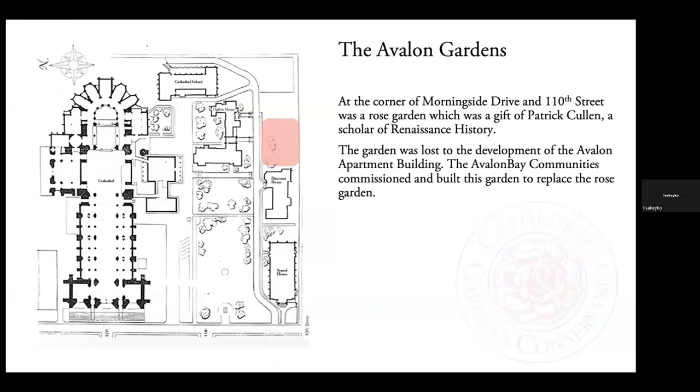Our third garden is the Avalon Garden, shaded here in pink. At the corner of Morningside Drive and 110th Street, there was once a rose garden, which was a gift of Patrick Cullen, a scholar of Renaissance history. This is the garden that was lost to the development of the Avalon apartment building. The Avalon Bay communities commissioned and built this Avalon garden to replace the rose garden.